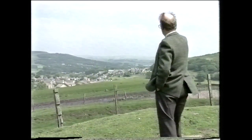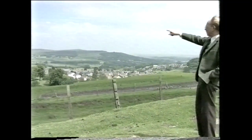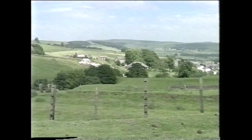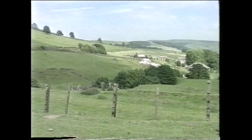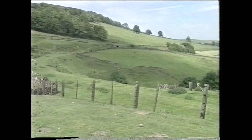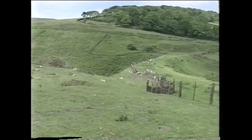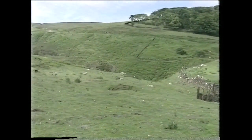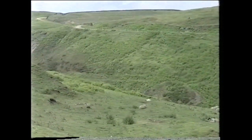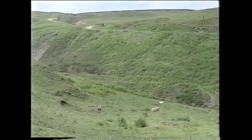Down in the hollow is the spa town of Buxton. The High Peak line came out of Burbage Tunnel over there, about a mile and a half away, and then came round and under the bridge, which carried the old Macclesfield Road over it, up onto the moors, and then in the valley below that road was Goyt's Colliery, which provided traffic onto the line. Goyt's Colliery closed in 1902.